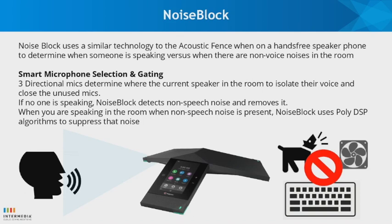On all of our Trio products, we do have 3 directional microphones, and they form the 360-degree coverage. And these microphones are actively listening for where the speaker is in a room. So we can detect who the primary speaker is, and if necessary, we can shut off 2 of the 3 microphones. So we really focus in with a beamform technology, if you will. Apply noise block as well so that you don't have to reach for that mute key.